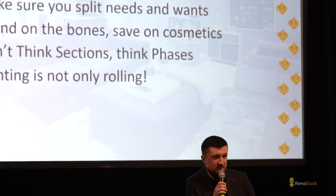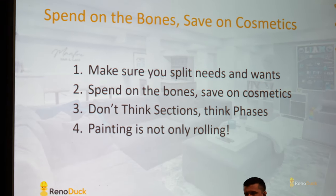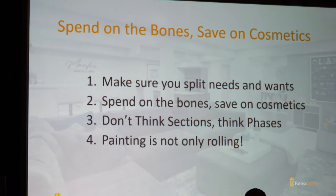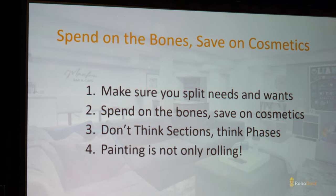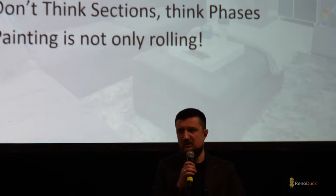This brings us to number three. Don't think in sections, think in phases. My recommendation, don't do what some clients make in terms of mistakes. Finish a section of the basement and then call the contractor to finish another section of the basement. It will probably cost you double to finish. No professional basement renovation company will come in to finish one room. It's just going to cost you too much money.